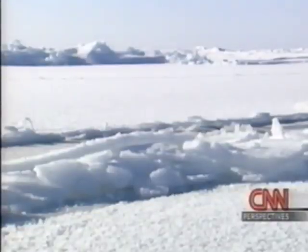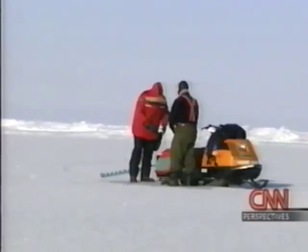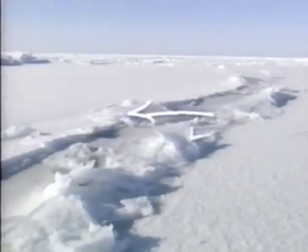The exact location of Ice Camp is always changing. Sheets of ice can move up to 10 miles each day. You hear the ice, Dan? Listen. Oh yeah. It's moving. It is definitely moving.